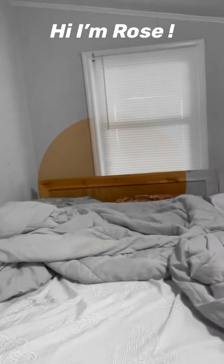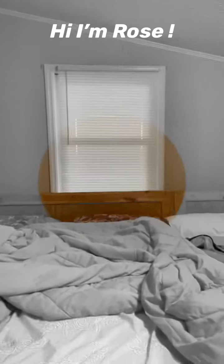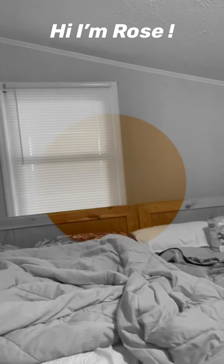It looks like this, but I know it's not that clean, but it's really hard to sleep in, so I think it's a good thing.